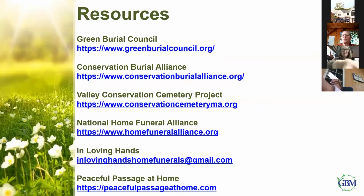So here are a few resources that you might be interested in. The top one is the Green Burial Council, that's the national organization. And then there's the Conservation Burial Alliance. And the Valley Conservation Cemetery Project will be the website that we use to make announcements about the Massachusetts green burial cemetery. And then there's the Home Funeral Alliance. And then there are two local funeral guides.